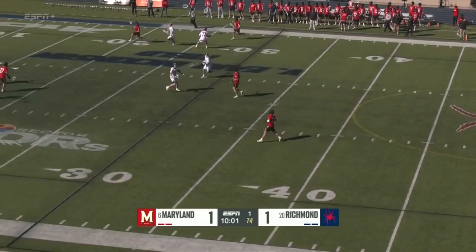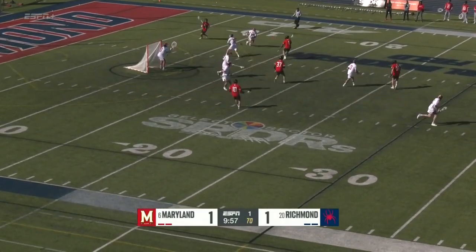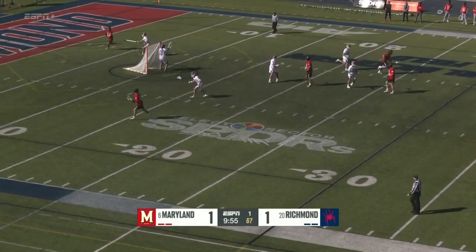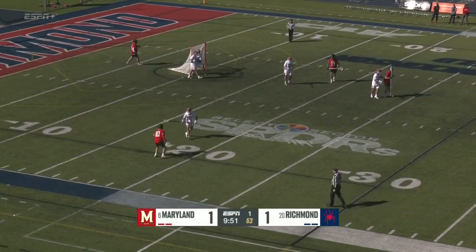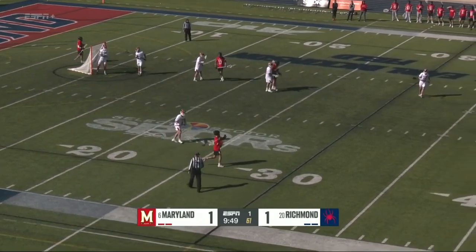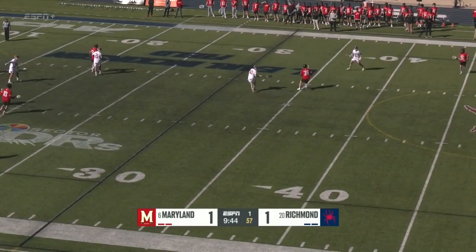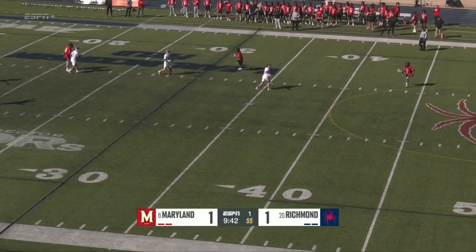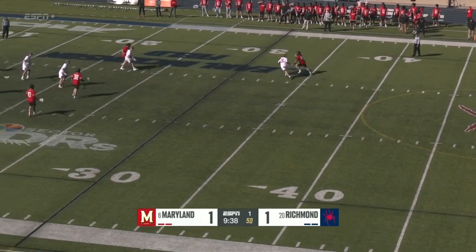Into the offensive end. Zappitello, the defenseman, carries it forward and eventually sets the offense up. He'll return back to the defensive end as Maryland goes to work with a 1-1 tie here in the first.